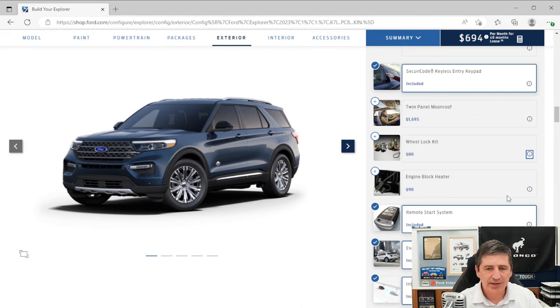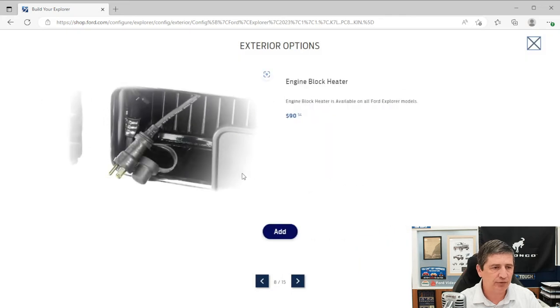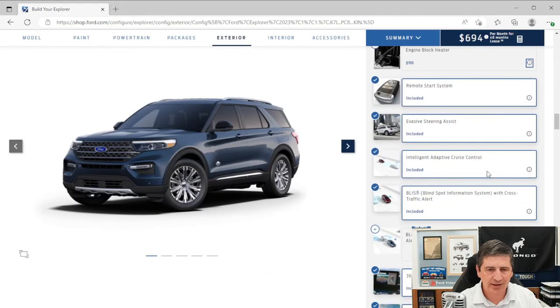Engine block heater. This is a factory option, so you will want to get it from the factory. It will allow you to plug it in so that you can keep the engine block warmed during the winter, overnight, and that kind of thing, so it starts up really easily the next morning.